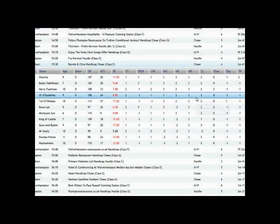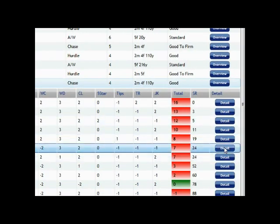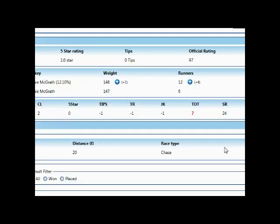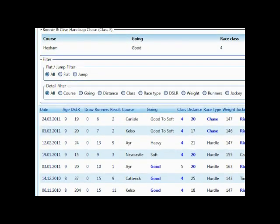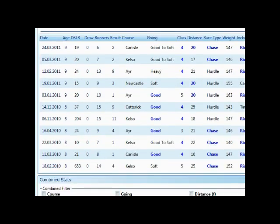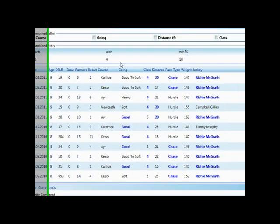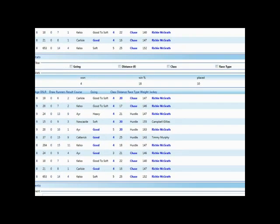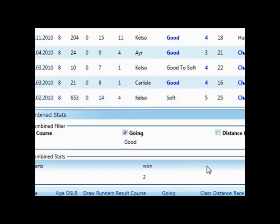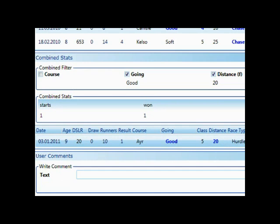Nothing to be worried about too much there, I wouldn't have thought. If we go back and select the horse itself, we look at details. Obviously this gives you the whole horse's stats and statistics to look at. But if we scroll down, we can see here, by combining, we know he hasn't run out of the course, the ground and the distance, we can see here that one result good at this particular distance with the jockey.